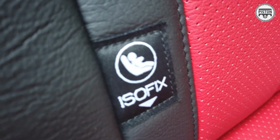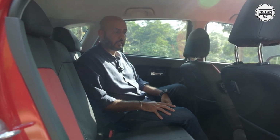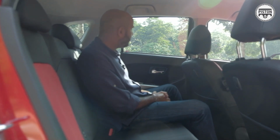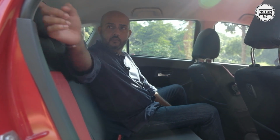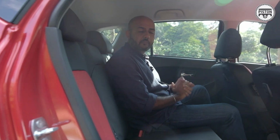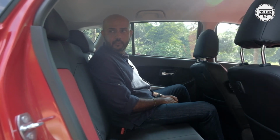Overall, it also comes with isofix mounts, which is perfect. But no surprises there, because modern cars are supposed to come with isofix mounts already. And just so that your rear passengers are not left claustrophobic back here, you also get very cute triangle windows just over here, if you can see. So this lets more light into the cabin, which makes it feel a lot more spacious and less claustrophobic.